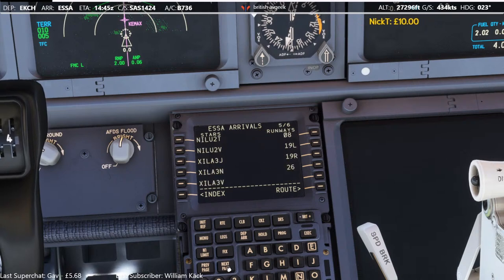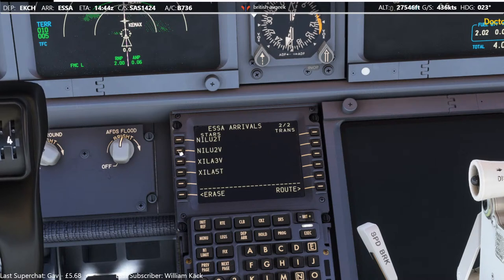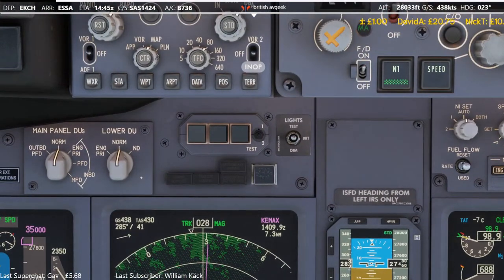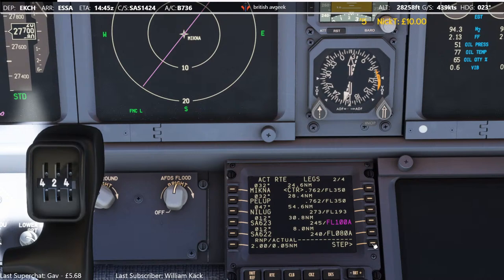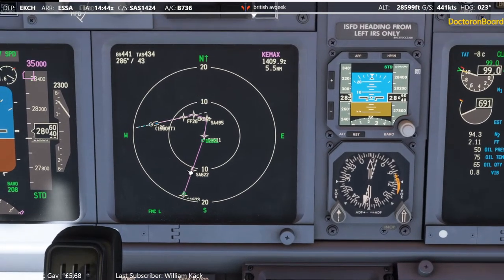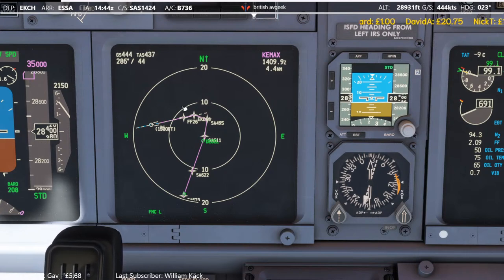Approaches. Lots of options, six pages of options. We want ILS 26. Nilug 2 Victor. Transitions for Arlanda? No, we don't want that. So we'll leave it at none, and we will not select that there. And we'll hit execute. So that's now going to give us, on the plan page, we step through it. Mikna, Pelop, Nilug. Here we are. SA623, and then you can see the turn there on the plan, which is very similar to what we just saw on the charts. That final turn actually looks like it's going to give us almost a 30 degree ILS or localizer interception too, which is pretty cool.